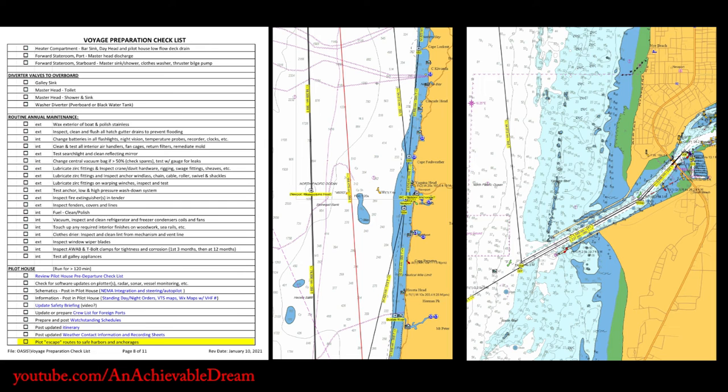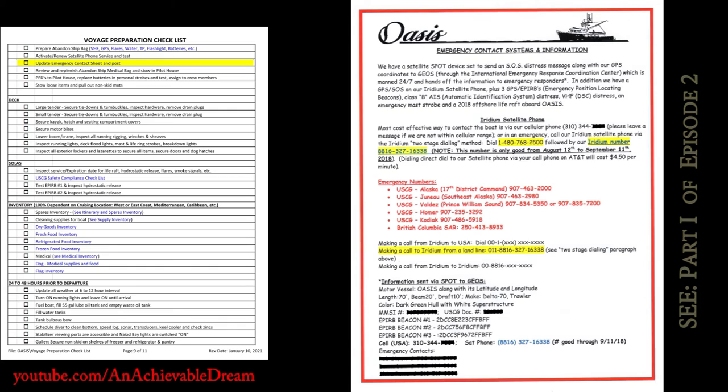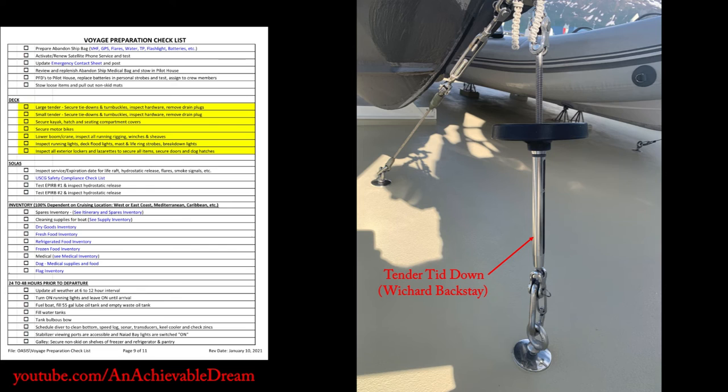The emergency contact information sheet is a two-way street. It provides instructions to crew for dialing out, along with emergency phone numbers and instructions for family and friends to reach the ship.